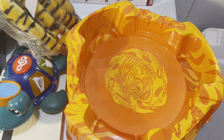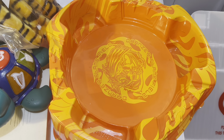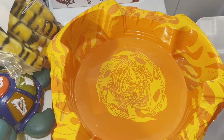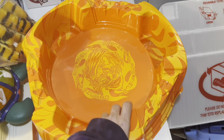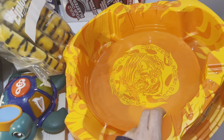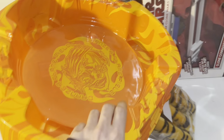And then I love knowing what other resellers don't know, and that is about certain nerdy stuff like anime and toys. And this I was going to actually pick up for my son. Me and him play this game. This is from Beyblade. This is Dranzer Flame Field. This is a vintage Beyblade stadium from 2002, so that is the first era of Beyblade.